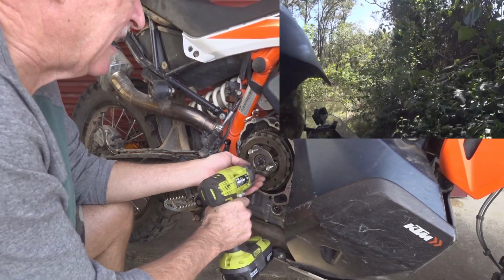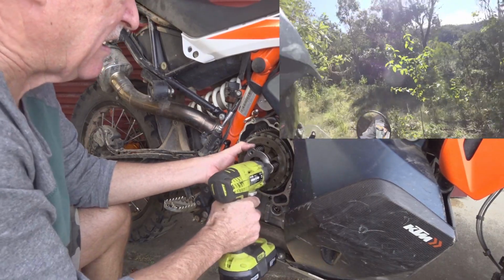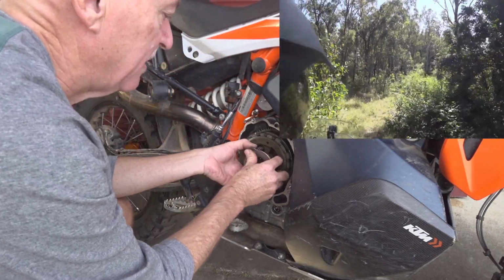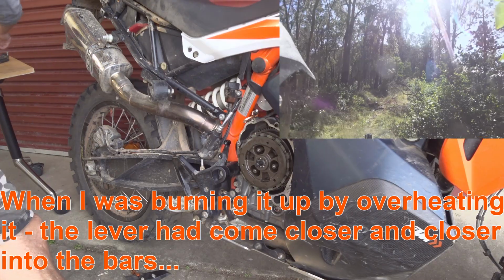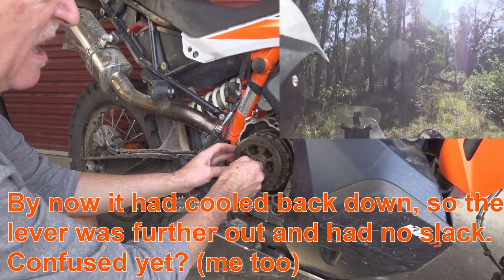I actually didn't have it on for the bit where I was hard on my clutch. I turned it on after that, thinking that was over. But by that stage, I realised that the clutch lever was all the way out. So halfway up the hill, I loosened off my slack on the clutch lever, but in actual fact, that wasn't enough.